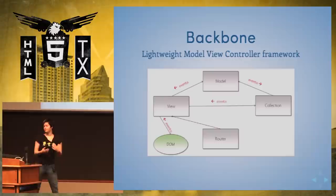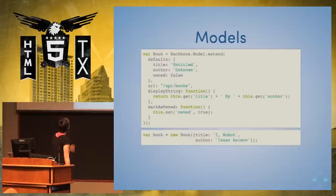So here's a basic model. If we were going to model a book, we'll define our model.